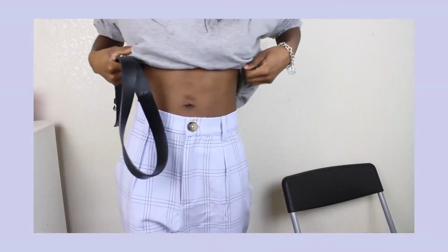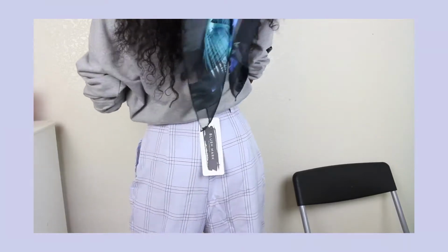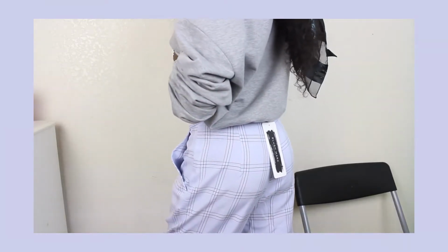It's already top tier. I like the way BlushMark is starting to expand and they have more of my size and a lot more options, and I'm all here for it. Like, yes, come on, BlushMark, come on. Look, it fits, but I got granny booty in the back because it's not tight. It's not supposed to be tight, but I feel like it'd be cuter if it was.